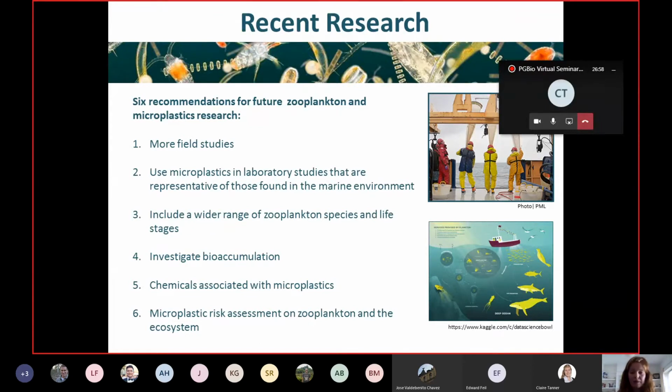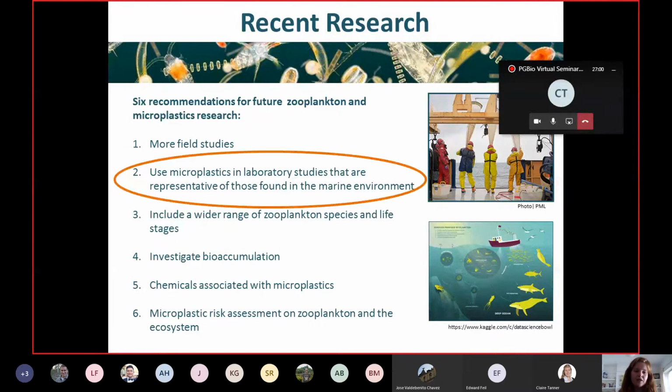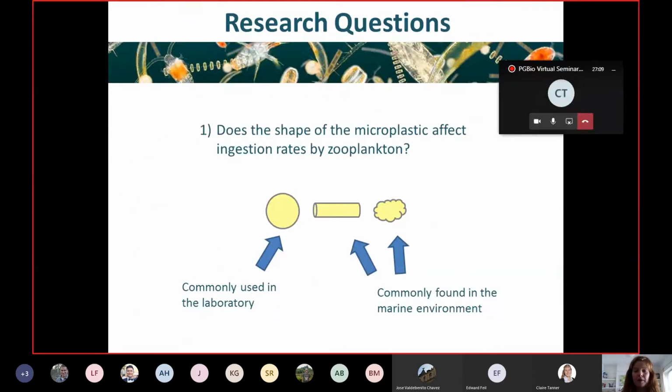So for my next chapter of my PhD, I decided to focus on doing some experiments and using microplastics that are more representative of those that are found in the marine environment. So for the next chapter, I asked 2 questions. Number 1 was, does the shape of the microplastic affect ingestion rates by zooplankton? So I chose beads, fibres and fragments. Beads because they are the ones that are commonly used in the laboratory, and fibres and fragments because this is what we commonly find in the marine environment.